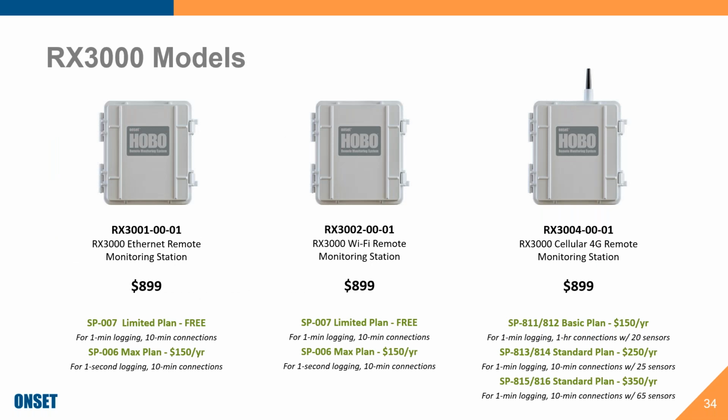So we have 3 different flavors of our RX3000. There's the Ethernet, there's the Wi-Fi, and then there is the cellular. We're seeing more people in an indoor environment actually using the Ethernet and the Wi-Fi because we have some free plans here that aren't that limited in my opinion. So definitely if you have the opportunity, take advantage of that. I think I saw a question about security in here at some point, and sometimes the best way to get around the IT is to use a cellular plan and one of those units.